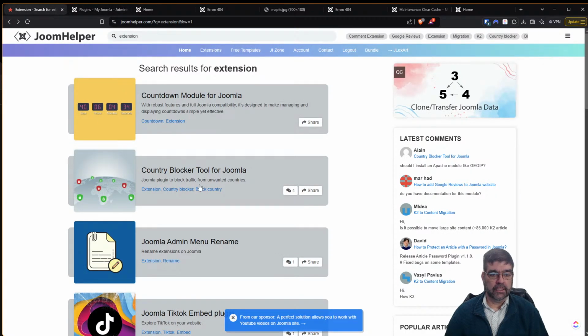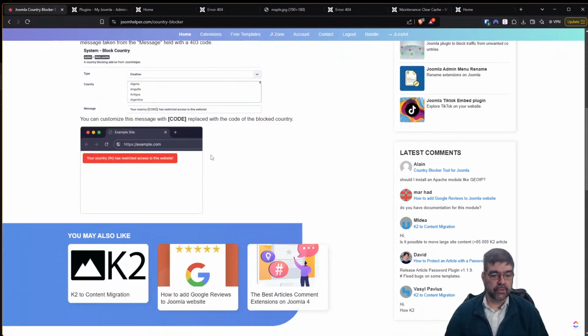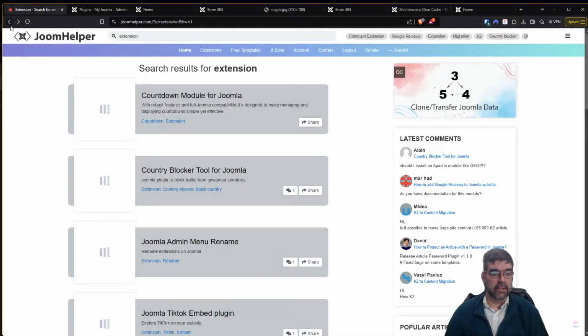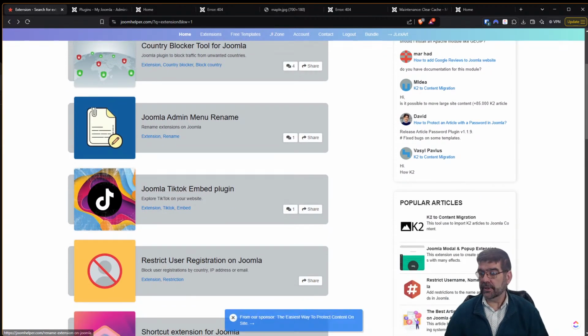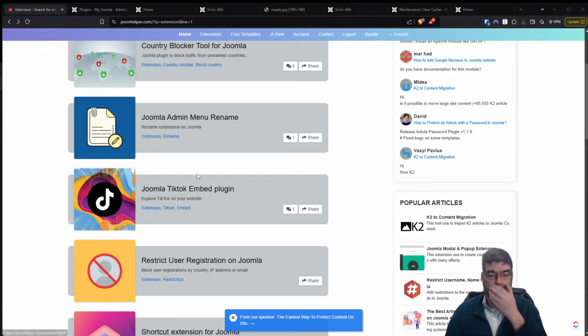And let's just very quickly take a look at their page for this. I think it shows pretty much what we've looked at. Yeah, it's pretty brief here. And okay, so what we'll do is Joomla admin menu rename. I'm excited about this one to look at. Let me download it here. I think this could be a fun one. When I was looking at the bundle, I thought, what else have we got in here? And it's like, oh, I want to check that one out.